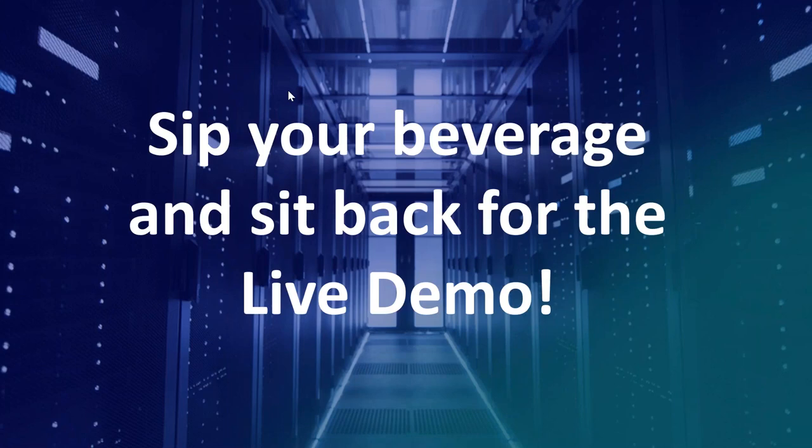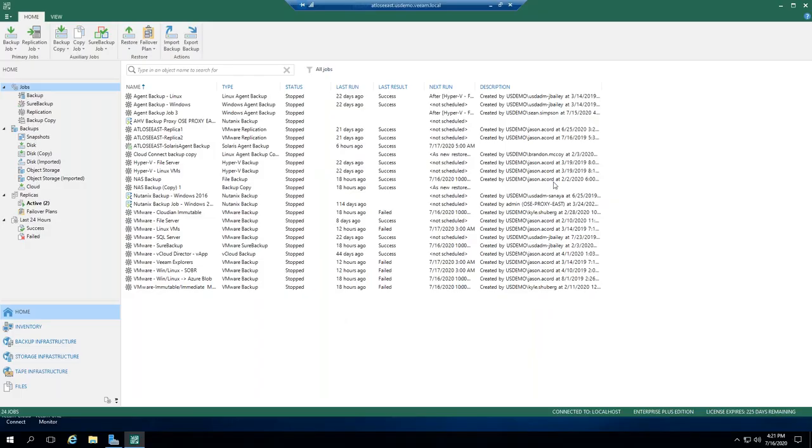Now, let's talk a little bit about how this works and take a look at what it's going to look like. Let's log into the actual portal itself. And as you can see, I'm logged into the Veeam management portal. And up here, let's just talk about how we could actually create a backup job for one of these workloads running in Microsoft Azure or AWS.